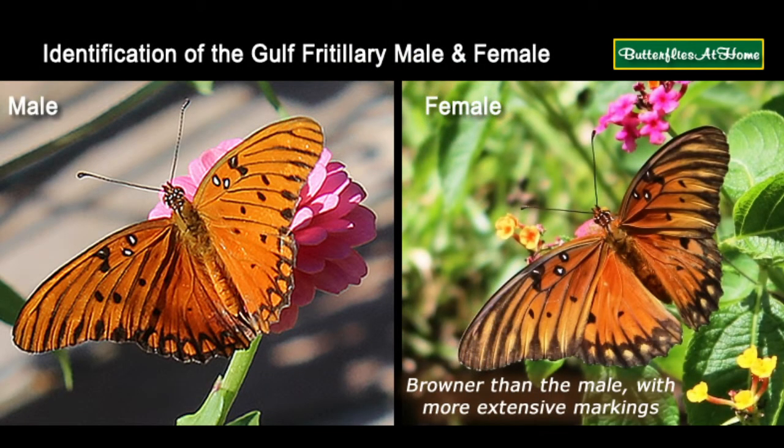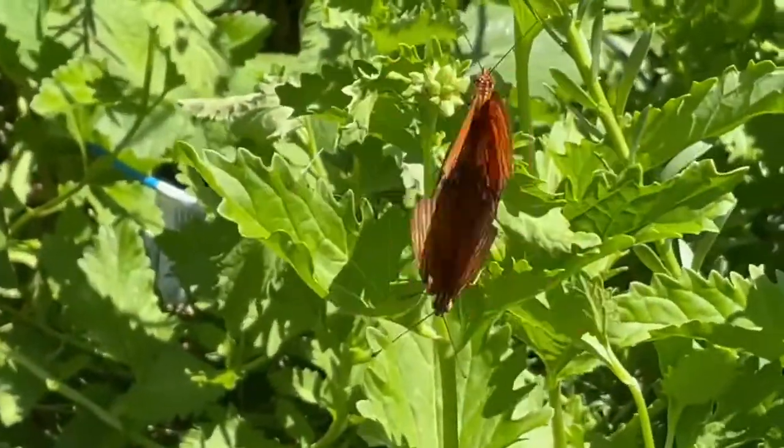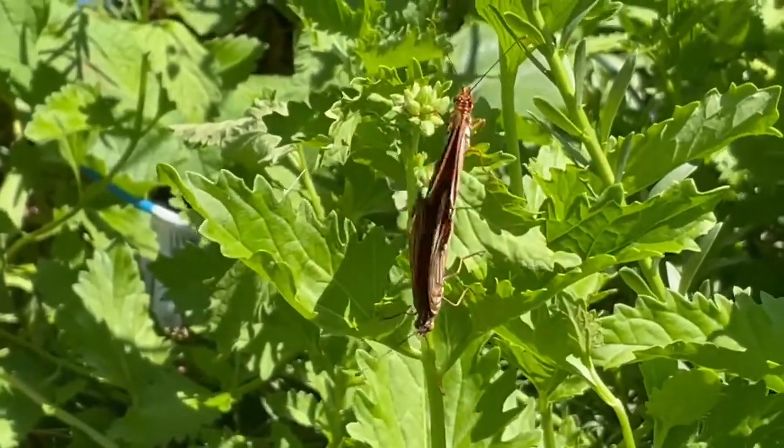It starts with the male and female coming together to produce eggs. The female is darker and larger than the male. The male Gulf Fritillary is a brighter orange. Here we get a rare look at life renewing itself.